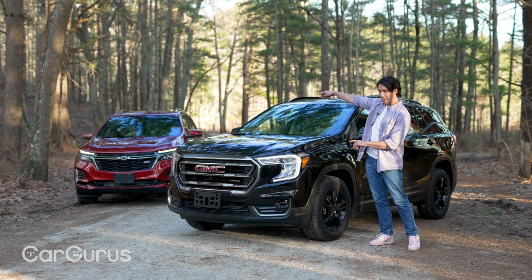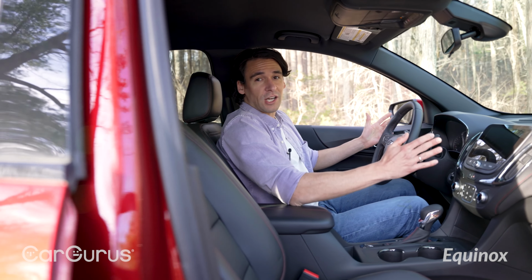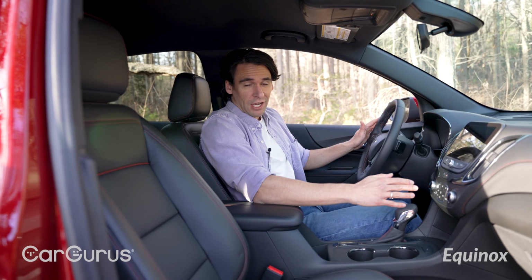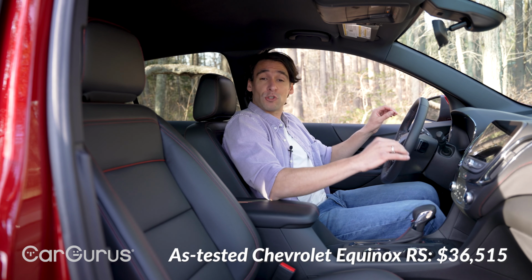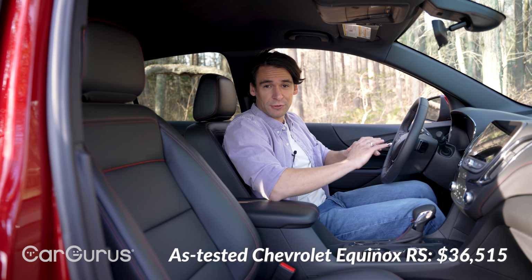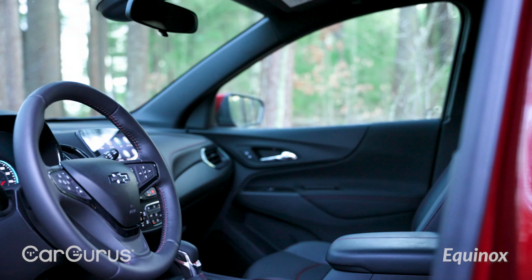Versus that, I'm gonna take the Equinox. I'd pick that one. If I only saw the interior, I'd definitely pick the Equinox. The Chevy costs less, it's 37 grand. This is supposed to be the entry-level car and the GMC is supposed to be the step up, but this design tells me it's the opposite.